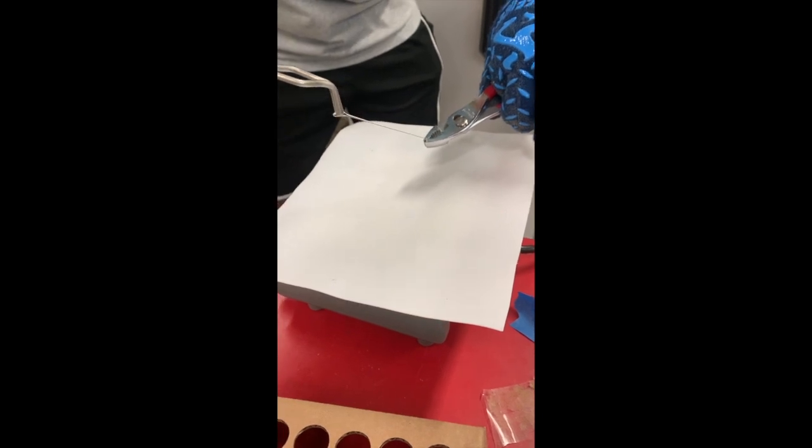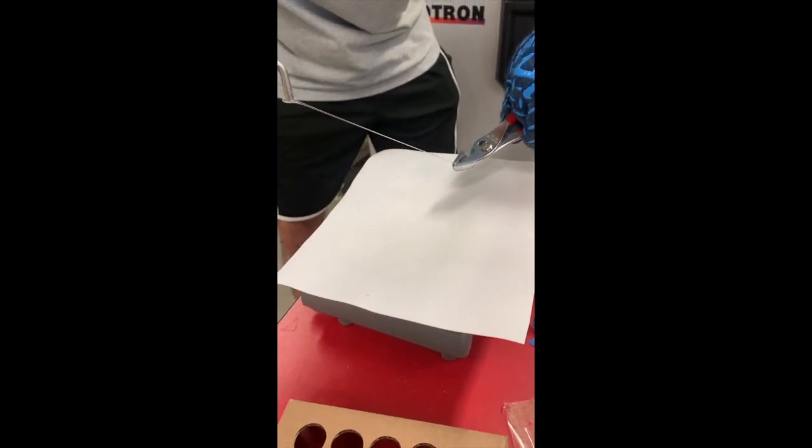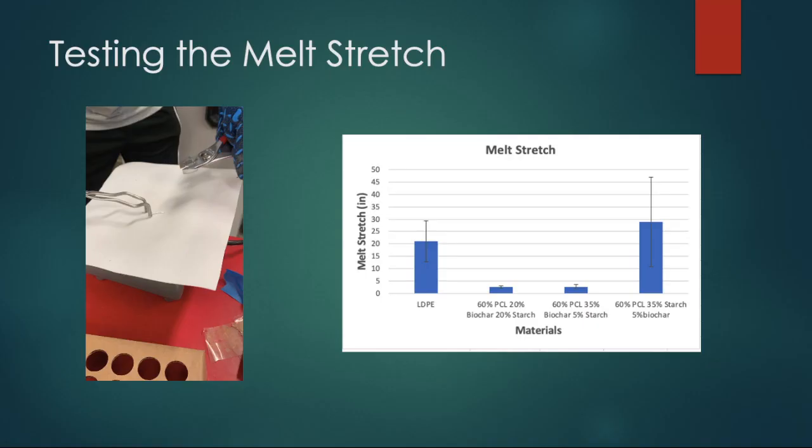I cut an inch-long sample from the extrusion plastometer. Then I heated it using a hot plate, and then using 2 tongs, I slowly pulled apart the material. Then I recorded the length of this material. The formulation with only 5% biochar performed the best, as can be seen in the bar graph.